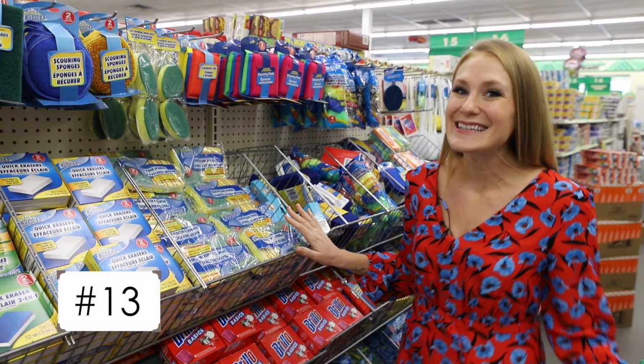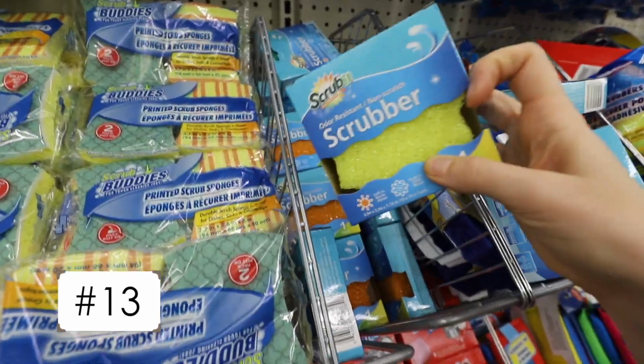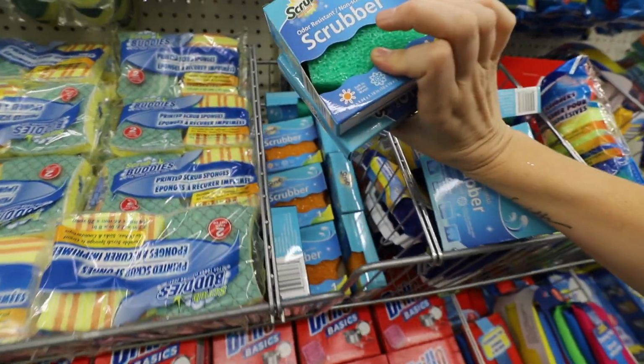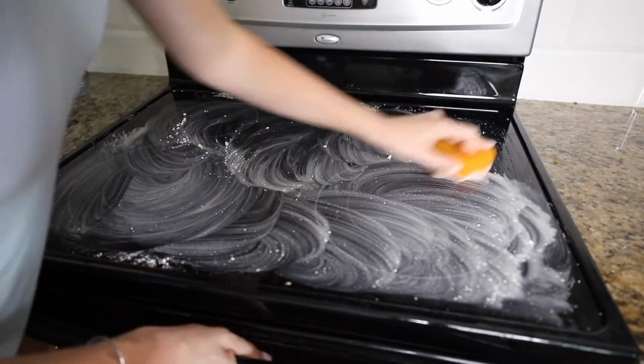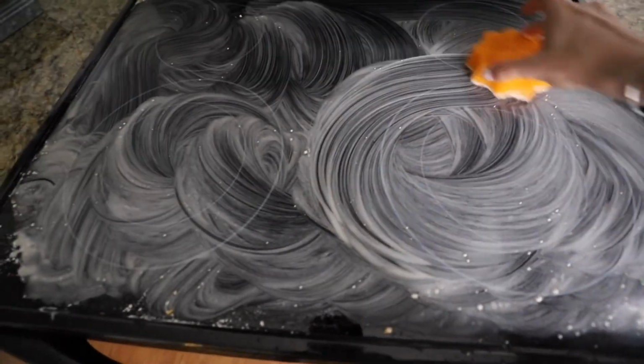Coming back to the cleaning aisle, I love these scrubbers that are really similar to Scrub Daddy. Those are $7, these are just $1, and they're awesome on your ovens. Plus, you can get them in different colors so you know what part of the house they're for.